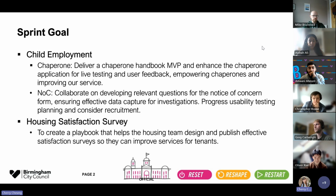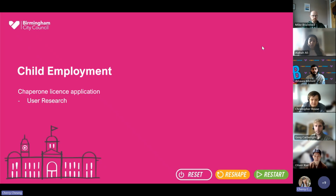And another aspect is the housing satisfaction survey, which is to focus on the tenancy breaches and to create a playbook that helps the housing team design and publish effective satisfaction surveys so that they can improve service attendance. So moving on, I'll hand over to my team.